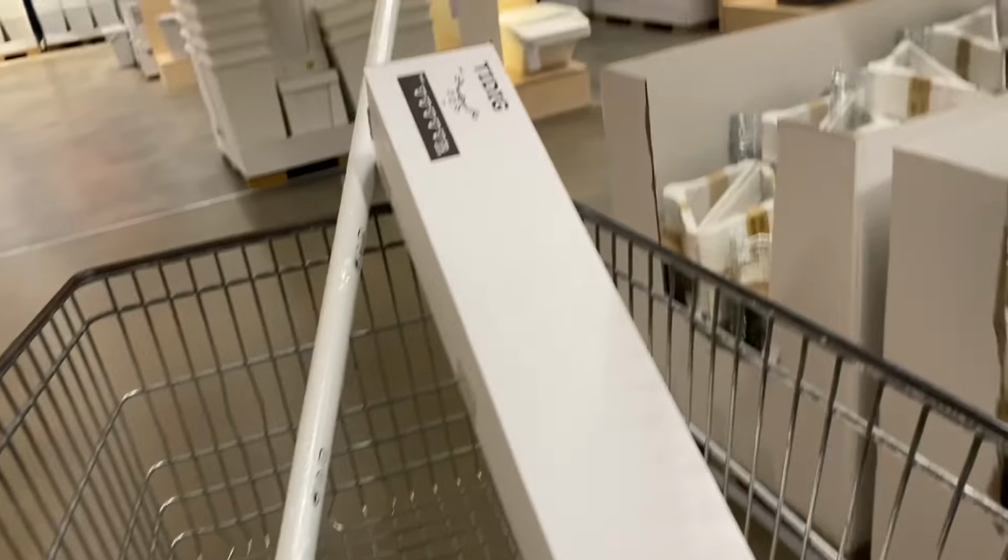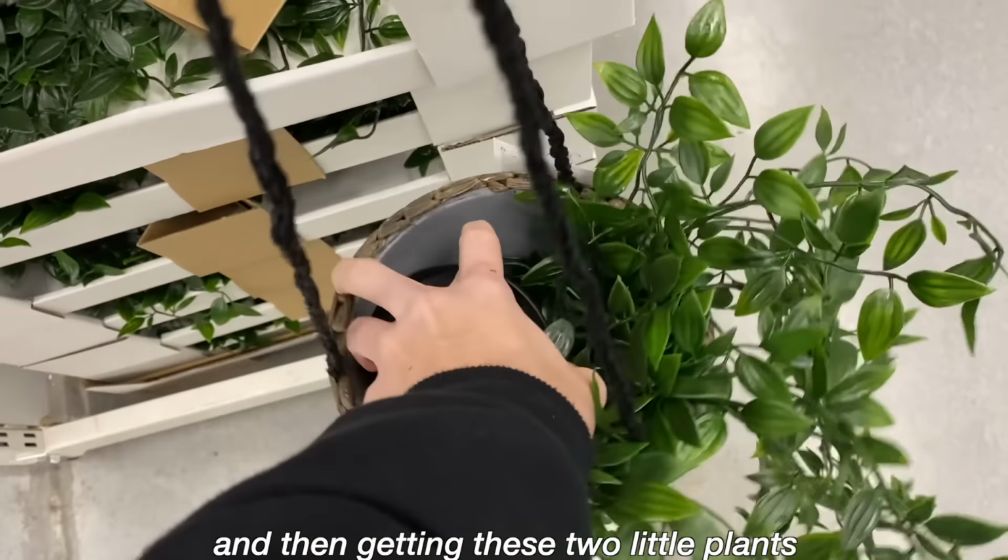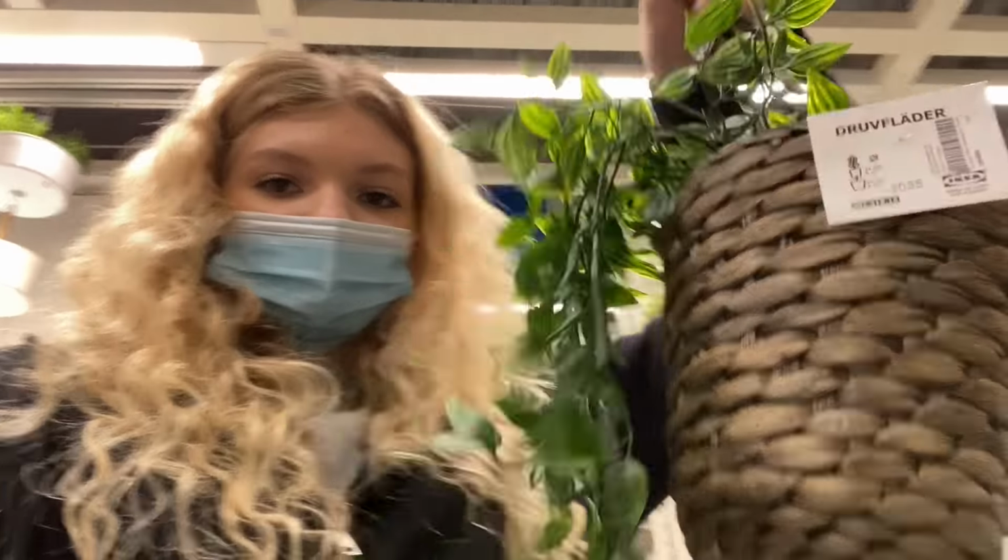Guys, they actually had the cafeteria open, so we just ended up getting a little bit of some dinner. I got the meatballs and then this Italian chicken wrap, which looks pretty good. So I'm thinking about getting this hanging plant thing and then getting these 2 little plants. It's also really, really cheap.